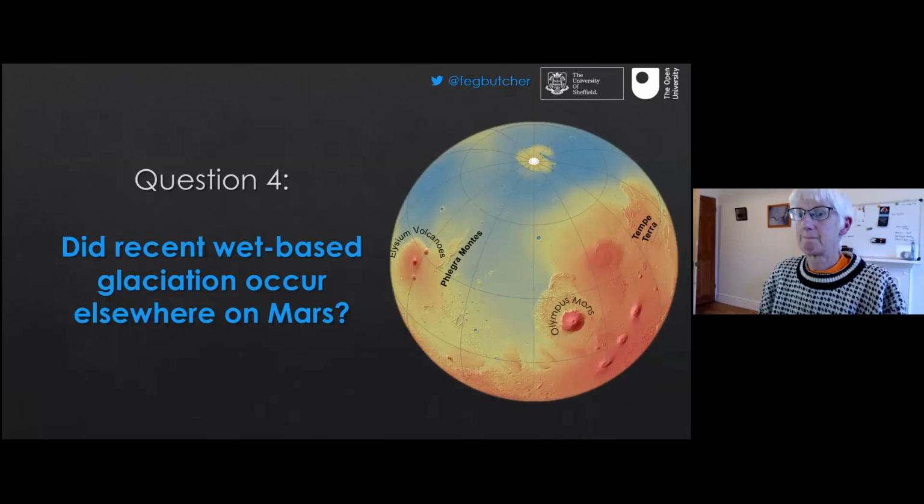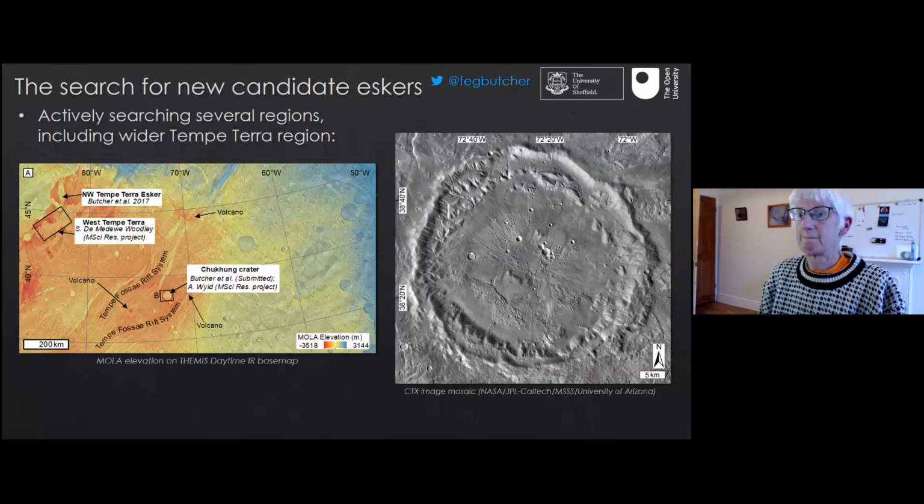Now, for the other question, did it happen anywhere else? So we've got these 2 sites where we found Eskers associated with glaciers, but did recent wet-based glaciation occur anywhere else on Mars? So we focused down on those 2 sites, but now I'm coming back and looking at the bigger picture and looking for evidence elsewhere. So we are actively searching several regions on Mars.